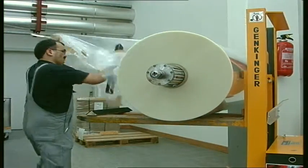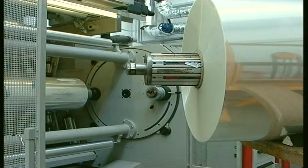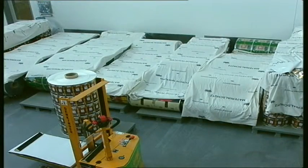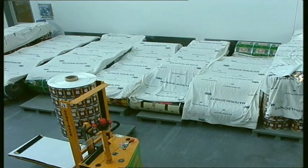Great attention to detail was also paid for the protection of the web during every stage of production, to make sure that the end product is perfectly clean and free from contamination of any kind. The internationally recognized HACCP method that provides the framework for hazard identification and control in the food industry is strictly applied here.